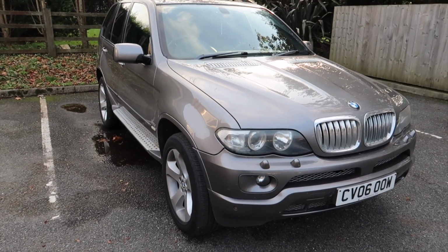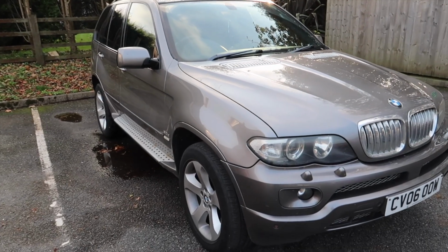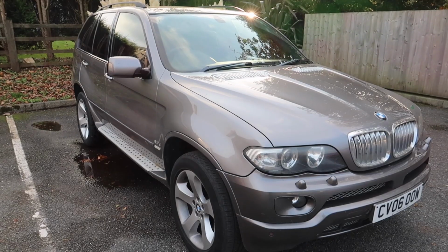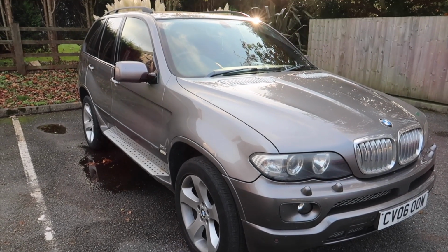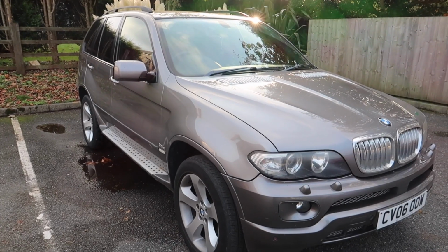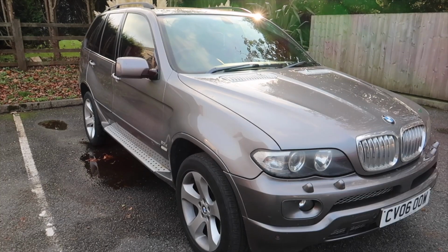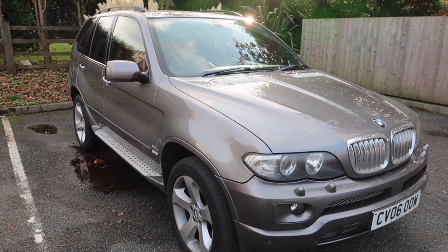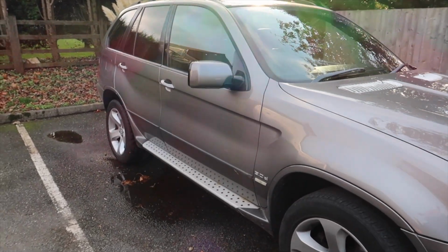As I said, there isn't really much on the E53 X5 that actually goes wrong. Module wise, there are not really many modules or electronics that go wrong. You can use any basic diagnostic scanner with one of these cars. You don't actually have to use ISTA, because these cars are very straightforward. But anything from the E70 upwards, you will need to have ISTA. For these, you don't really need to, because there aren't so many electronic modules, and there aren't many problems that can't be sorted with a normal original scanner.